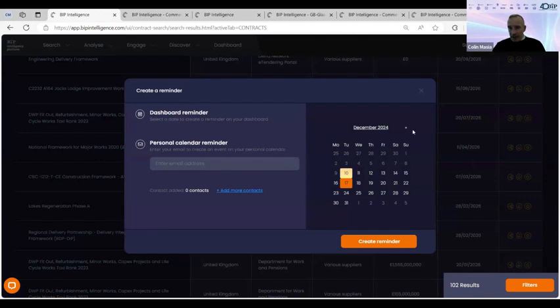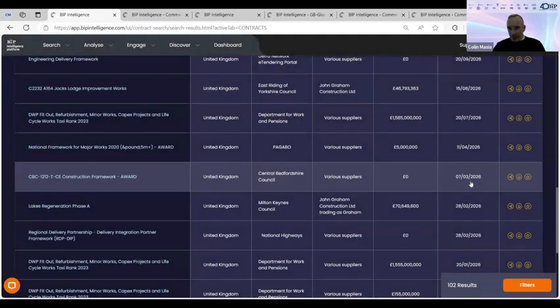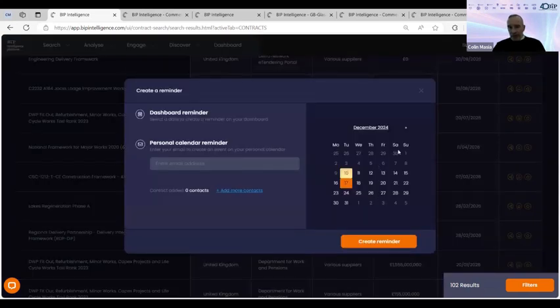The end date in this one here is the 7th of March 2026. So I'll set a reminder, and let's say I want it for then. I'm going to click create reminders. What that does is put it onto the dashboard for you, so you've always got it there. However, if you put your email address in as well, it will also send a calendar invite to your email address. So basically, there are two ways the system will remind you to contact a particular buyer.